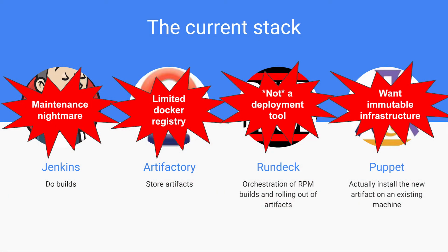So I call this the current stack. The current stack in our data centers, we have Jenkins that does the builds, Artifactory that stores the artifacts, and then we have Rundeck and Puppet, which actually are responsible for getting those artifacts out to the virtual machines and making sure that the software runs as it should. And then during the summer of 2017, so last year, we decided as a company that we were going to move to the cloud, to the Google Cloud to be precise. And so this gave us an opportunity to kind of reevaluate the stack and see if we could do better in the sort of cloud native world that we are going to.